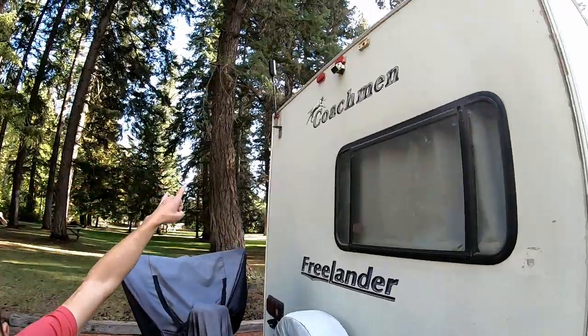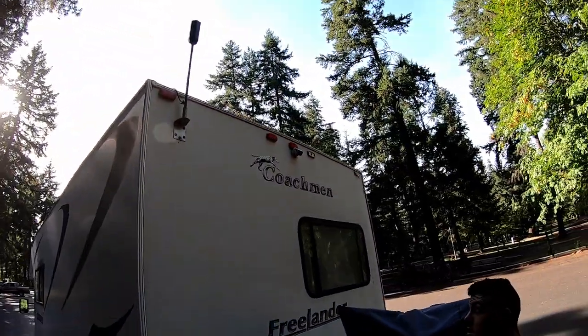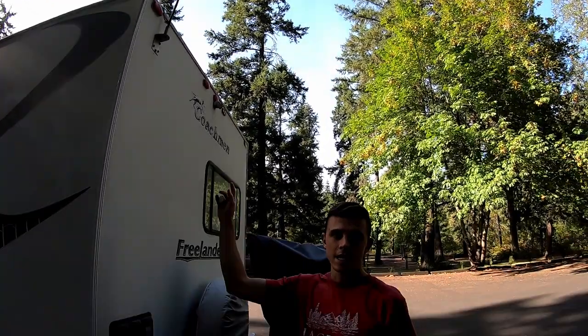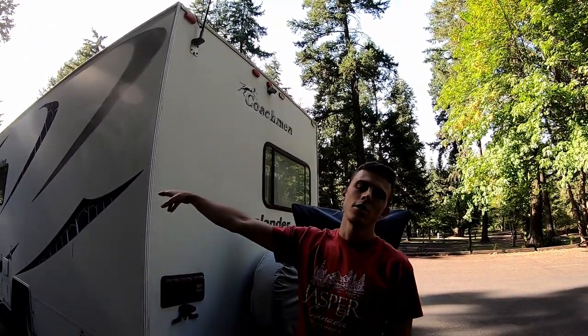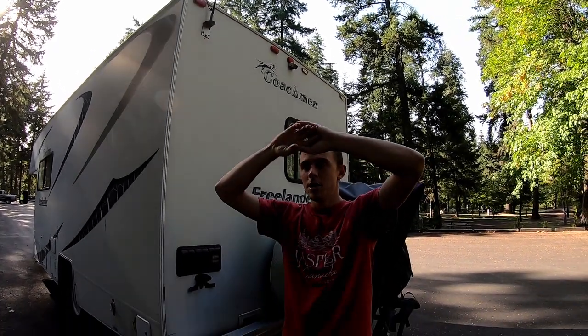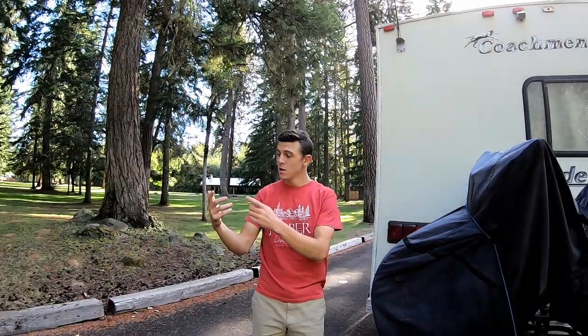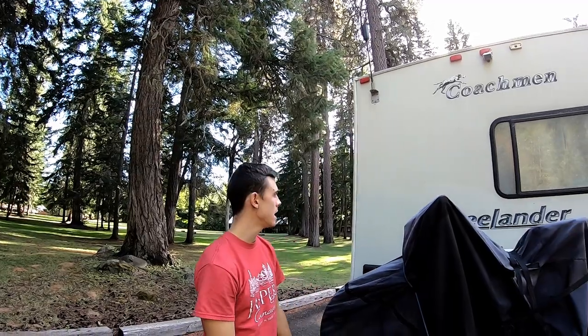Up there we have the WeBoost. That was about a $500 purchase, and I installed it myself. So that's the exterior antenna. There's an interior antenna that sits on the dinette. The purpose of that is to basically make our signal strength better. So you put your phone next to that antenna, you get another bar. You have a little better speed, even if we're out in somewhat remote locations.